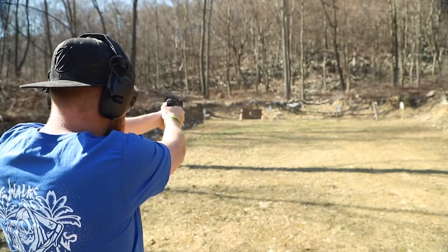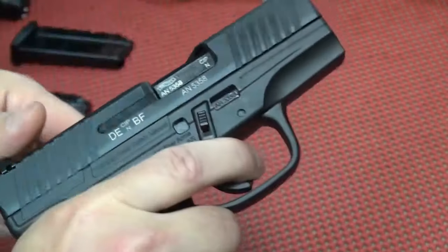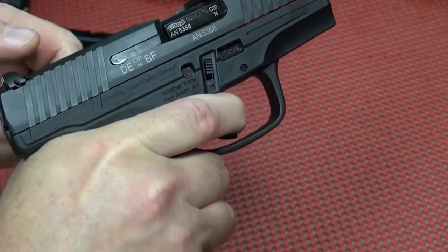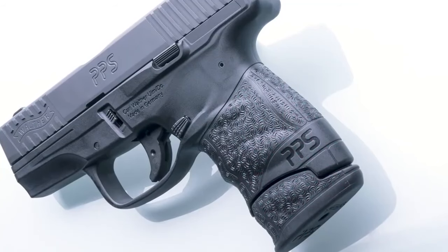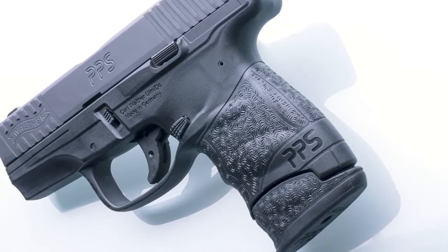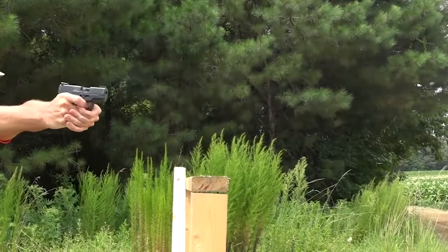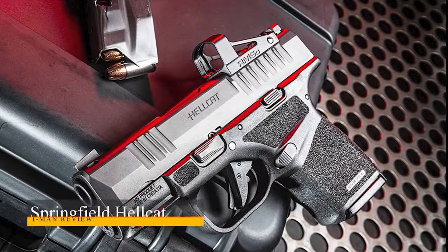The shortest flush-fit magazine holds 6 rounds, but Walther also offers 2 magazines with extended base plates, 7-round and 8-round respectively. Both add enough real estate to allow for a full-handed grip, increasing the PPS M2's height and making it more comfortable to shoot.